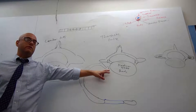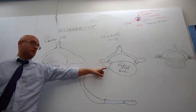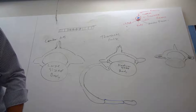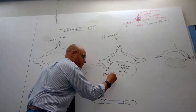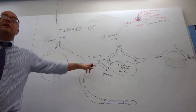And the joints in the back, where the head of the rib and the tubercle of the rib meet the transverse. Notice the head of the rib doesn't go to the tubercle. The head of the rib goes to the body of the vertebra. Everybody see that? This is the head of the rib. This is the tubercle of the rib. So there's movement there.